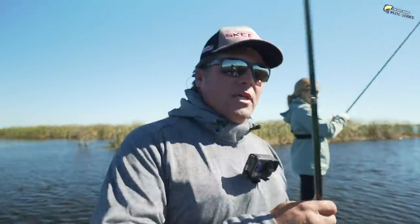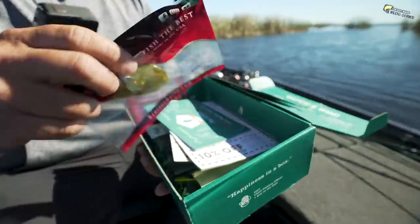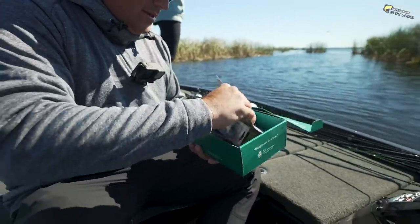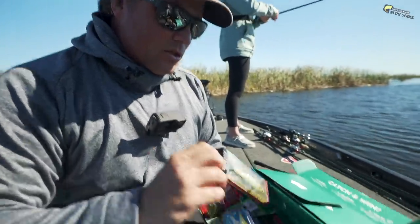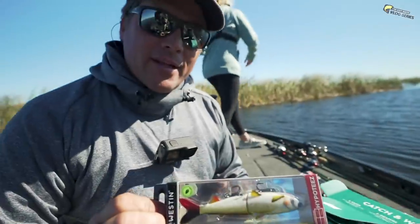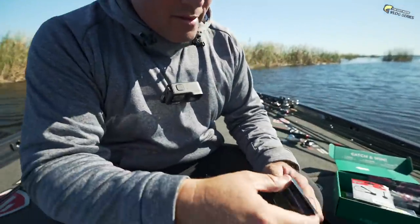Yeah, it's biggins. All right, what do we have? All right, we've done caught one on that. I can't catch one on the booklet. Jerk bait? Maybe. Swim bait? I'm liking it. Let's try the old Weston.